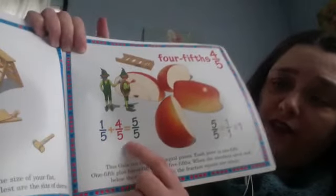Here they wrote 1/5 plus 4/5 is equal to 5/5. Notice, what did we do when we added these fractions together? What did you think you would have to do? You see that addition problem? How did they get that?